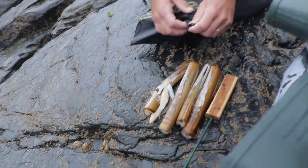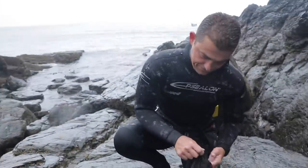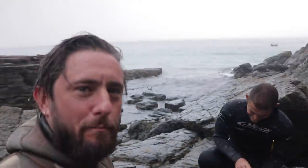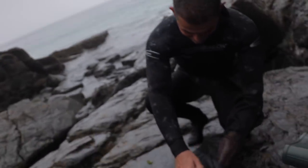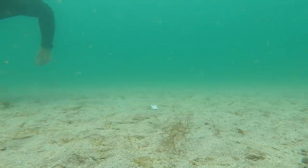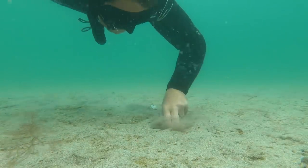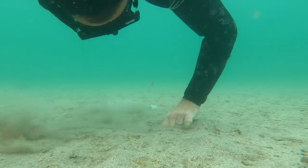And I know everyone who watches your channel will know this, but for the wild camping and bushcrafting lot that don't actually know, can you just talk us through what these are? These are razor clams. And what they do is they live in the sand. I don't know if you managed to get on your GoPro, I got some on mine. Tried to show the top of it.